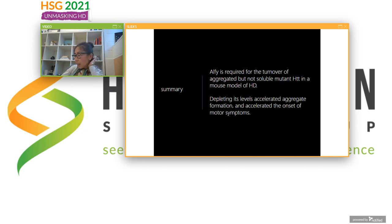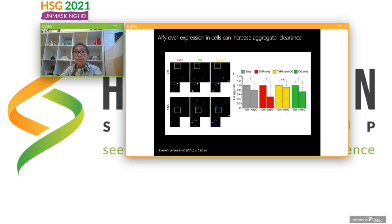So the next question, of course, was a gain of function, right? If you deplete Alfy levels, maybe the mice are sick, we don't know. And so gain of function experiments could potentially show us whether or not we can A, accelerate aggregate turnover by increasing Alfy levels, and B, whether or not that has any impact on symptomatic outcome. We had some idea that increasing Alfy levels could enhance aggregate turnover, and that Alfy was rate limiting in this pathway. And while I don't have time to really explain this figure in its entirety, if you please focus just on the gray bars, this will summarize what I would like to tell you.